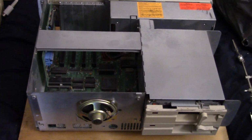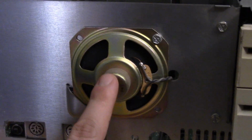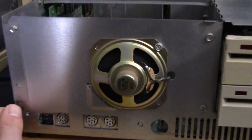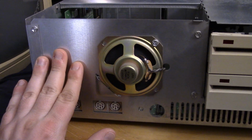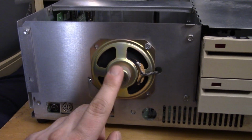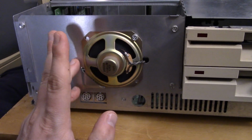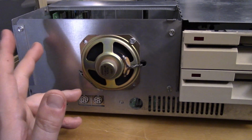Okay, so here we go with the case cover taken off. And the first thing you really notice is this giant PC speaker right here. It's pretty good. It puts out pretty decent sound. Now, I can't give you the technical specs, but one of the cool things about the Tandy 1000 line and the Tandy 1000SX is the PC speaker is a little bit different than the IBM PC speaker. The sound that comes out of this thing is a little bit better. It has three voices and one sound channel that comes out of the Tandy speaker sound. And a lot of games actually support it.